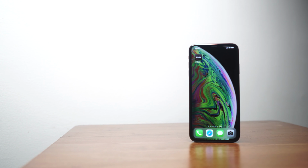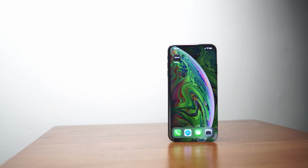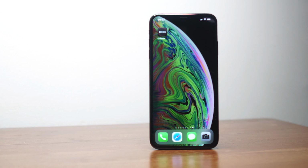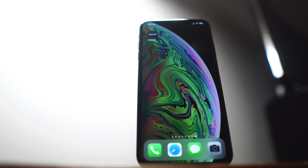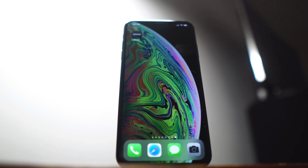And yes, at 6.5 inches, this is Apple's biggest smartphone display in a phone. The OLED panel is amazing, but at this weird PPI of 458 and a resolution of 2688 by 1242, that's still not a true 1440p quad high definition display.